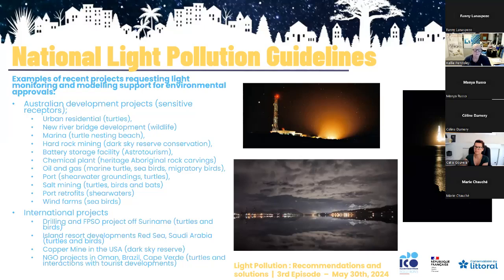A marina development near a nesting beach, a hard rock mining project that had an area near it that wanted to be a dark sky reserve. So we had to look at the impact of their light on that reserve. A battery storage facility that had an astrotourism facility nearby where tourists came in to look at the stars.